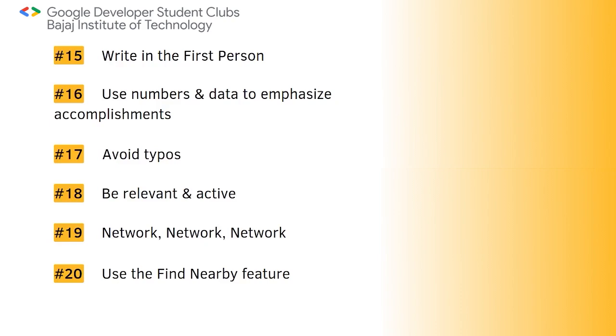So when filling in your different LinkedIn profile sections, always take a second to stop and think, is what I'm writing relevant to the job I want to get? So always think on it and add only the relevant points.